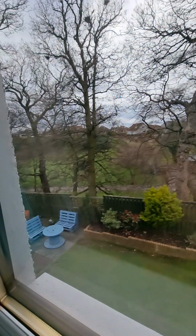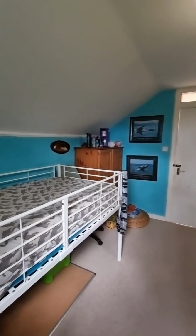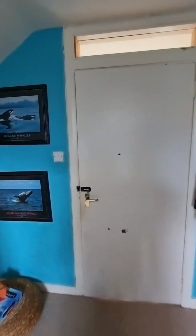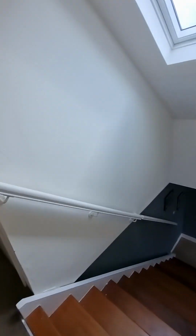So nice and peaceful here. That's what I love about it the most. Nice and quiet, but a perfect family home with the four double bedrooms that it's got. And then we'll pop back downstairs.